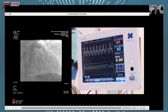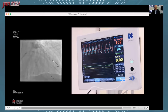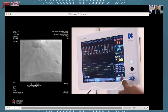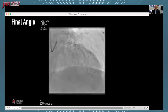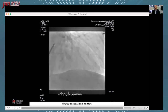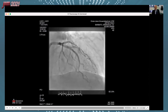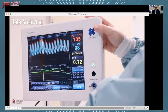So towards the diagonal branch, the FFR was 0.90. Again, we do the pullback, and we see again this diffuse gradient all the way through with a good equalization at the end. We stop recording, and what you saw again is this artifactual number that I'll explain in a while how to correct. Final angiographic acquisition here. I would say good angiographic result, good functional result, 0.93 in the LAD, 0.9 something in the diagonal branch. We have finished.